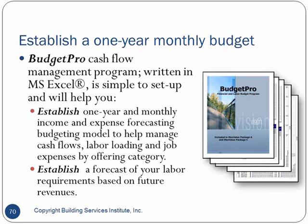So if you know you're picking up a book of business, more of it, or absorbing another contractor's book of business, this will tell you how many technicians or how many installers or how many people you're going to require to process and to execute the deliverables. It also establishes a forecast of your labor requirements based on future revenues.